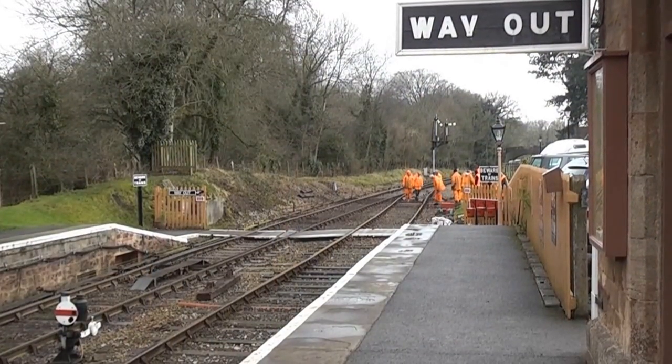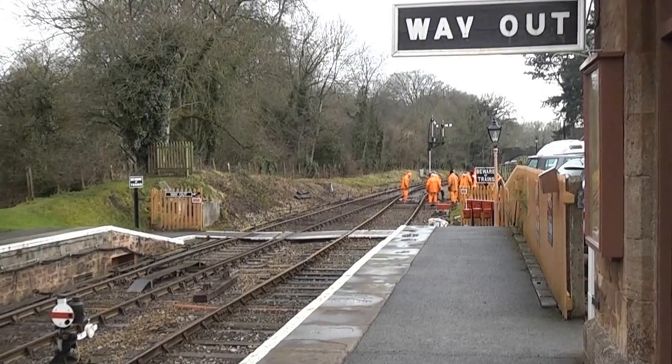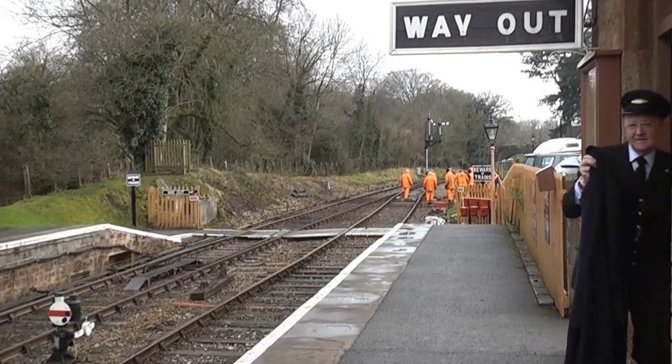Well, we're about 5 minutes before the next train is due, and the work is still going on changing sleepers over there.